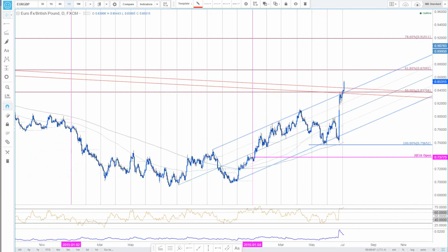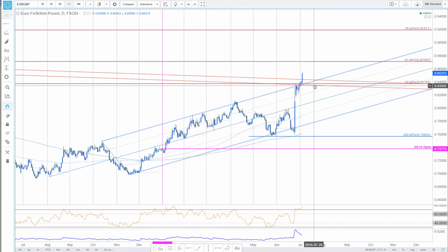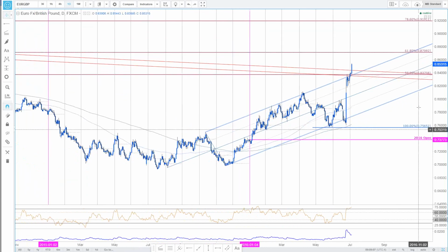So the focus for me, Hussein, on euro pound would be constructive while above the monthly open. The monthly open comes in at 83.43. I'd be looking for a constructive approach targeting 87.09 to the upside.